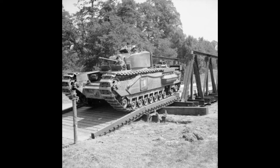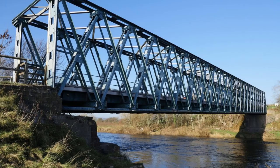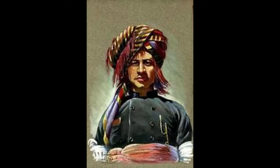Here's one in the Netherlands. England. Madagascar. There's even one in Kurdistan. Yes, Kurdistan. It was Hamilton himself that oversaw its very construction in the 30s.